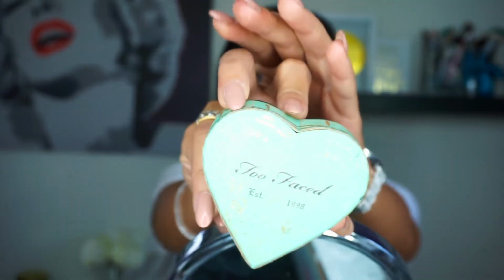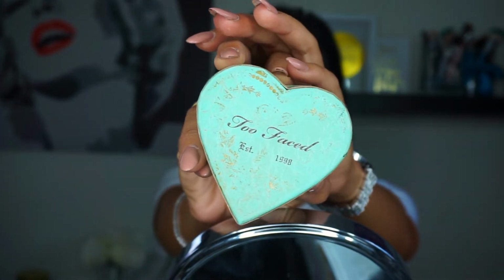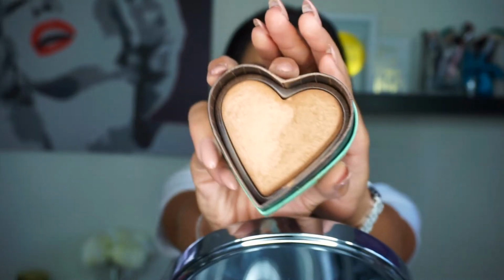So then the next step is bronzer. This thing looks like it's been through the ringer because it honestly has been. It's the Too Faced Sweet Tea bronzer. It is literally my favorite bronzer of all time. This is like my second or third one of these. It's so cute. It has like 2 different shades. When you pop it open, it has like a lighter shade and a darker shade. It really does just give me a really nice, beautiful, natural bronzed look.